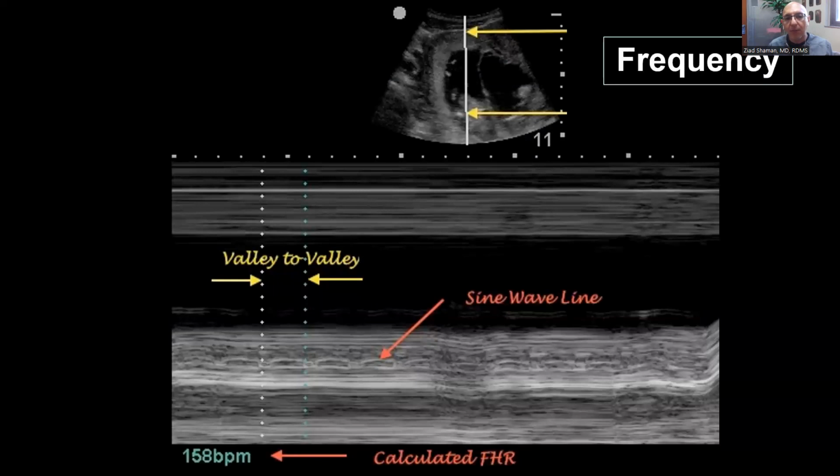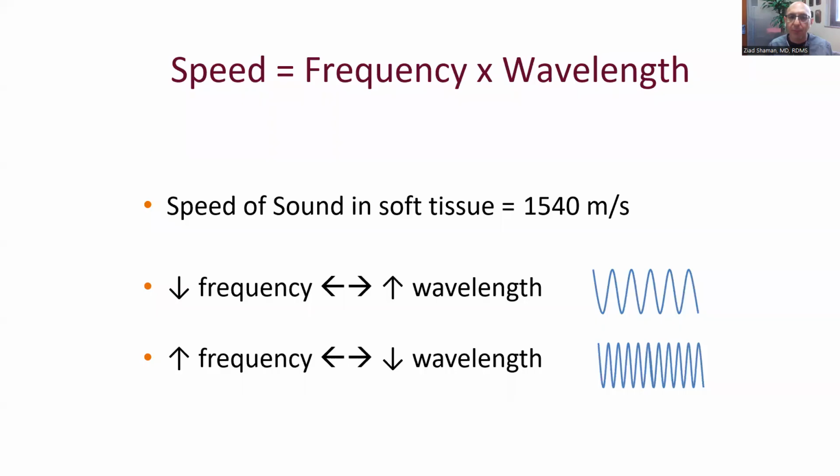Also, M mode can be used manually to measure the rate of an event, such as fetal heart rate in this example. Now, because the speed of sound equals frequency multiplied by wavelength, and because the speed of sound is assumed to be constant in soft tissue, by manipulating the frequency of crystal vibration, we can generate sound at different wavelengths. The lower the frequency of vibration, the wider the wavelength, and the higher the frequency, the narrower the wavelength of the beam.